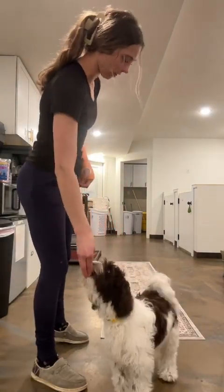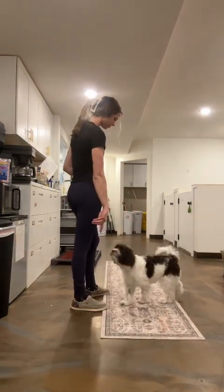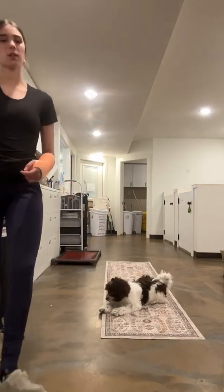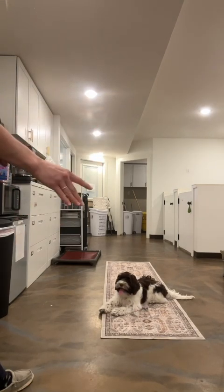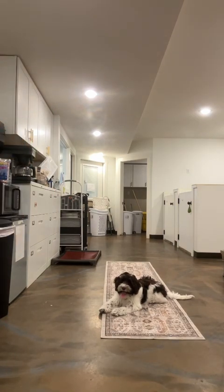Good girl. I'll have her do one more down stay. Down. Stay. It's a little bit hard to do a stay with a flat open hand, with the treats in my hand, but I just try my best to do the stay with that flat open hand for you. I can walk around, break eye contact from her.